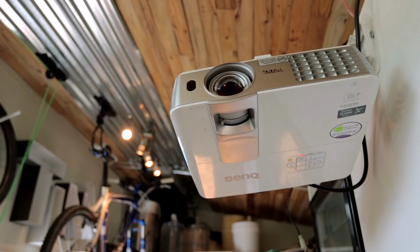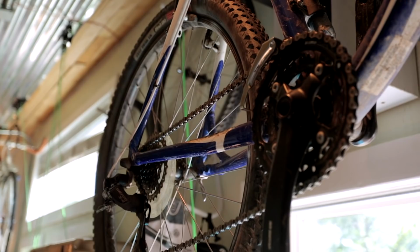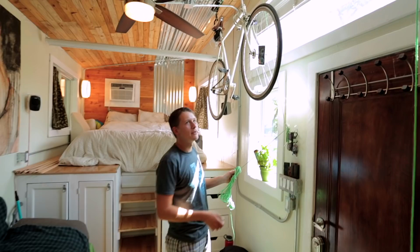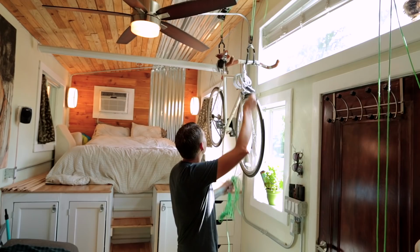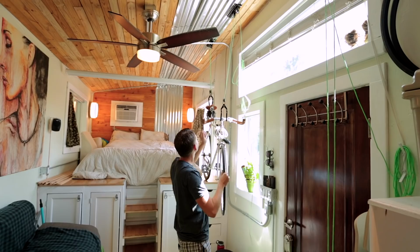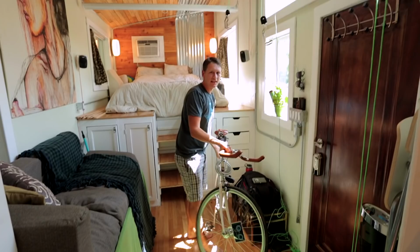Got 3 bikes that hang from the ceiling. One of my must-haves in my house was I had to have my bikes inside. Trying to find a way to hold 3 bikes in 250 square feet was challenging, but I found a way. And so these just come down from the ceiling. They're ready to go.